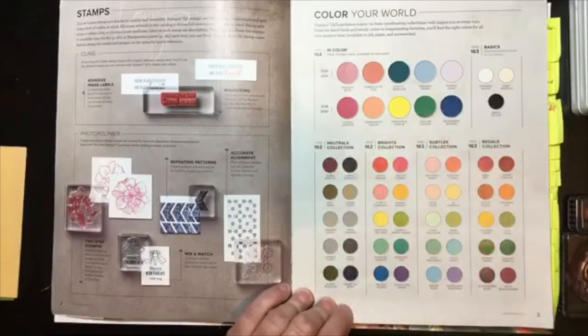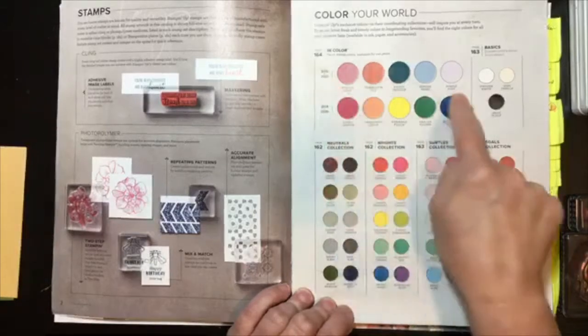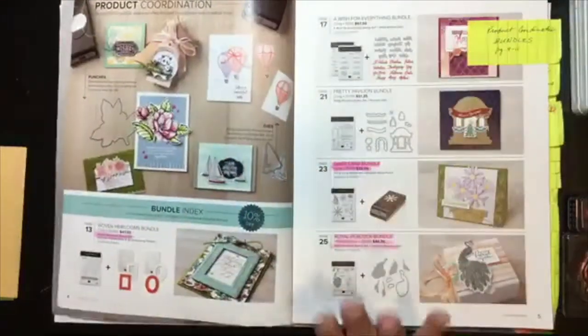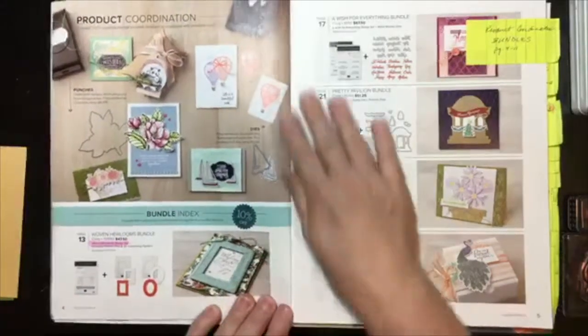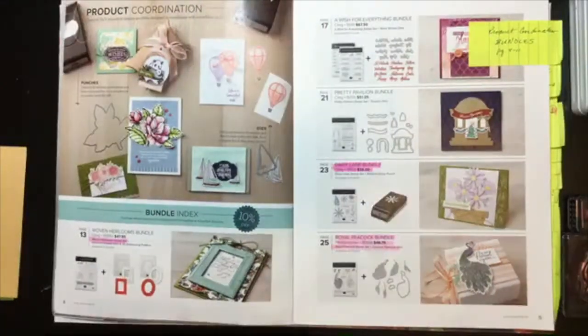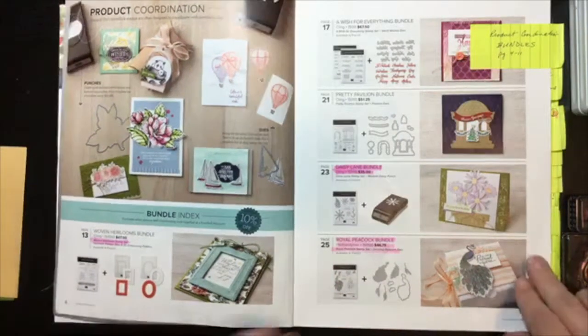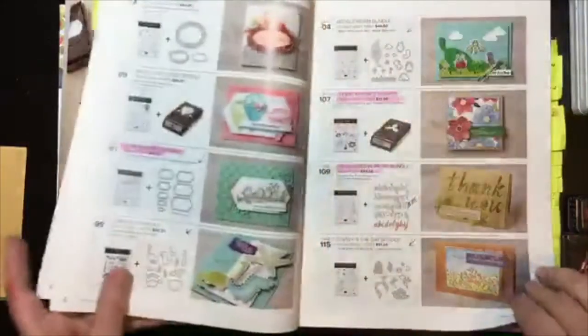And we have a total of 53 colors, including the 5 new in colors, okay? One of the great features of this catalog is that we now have a bundle index, which begins on page 4, okay? And it goes through page 11.